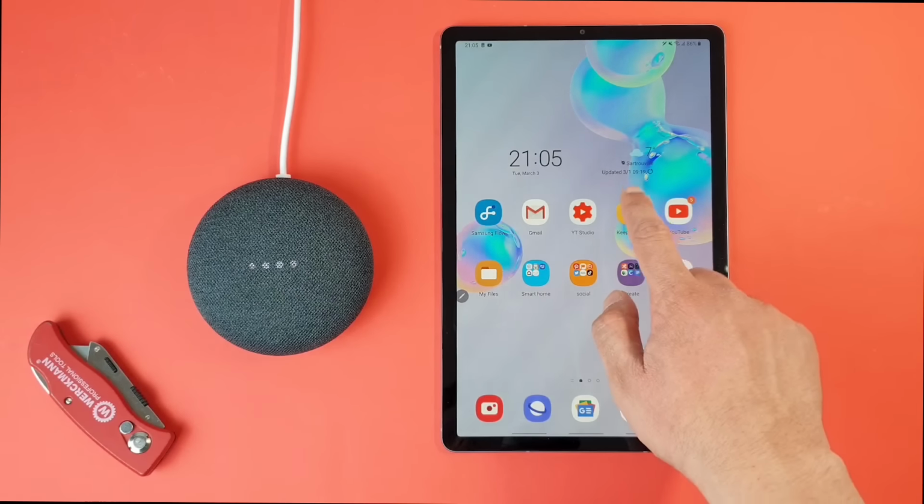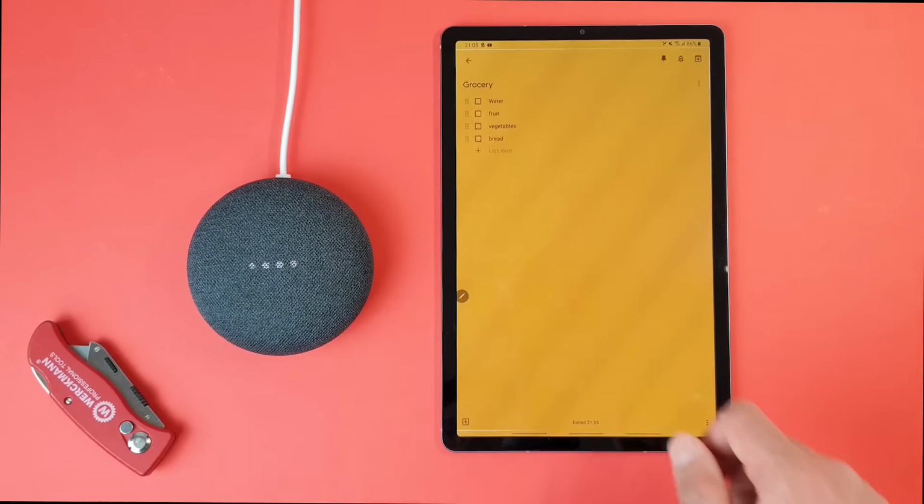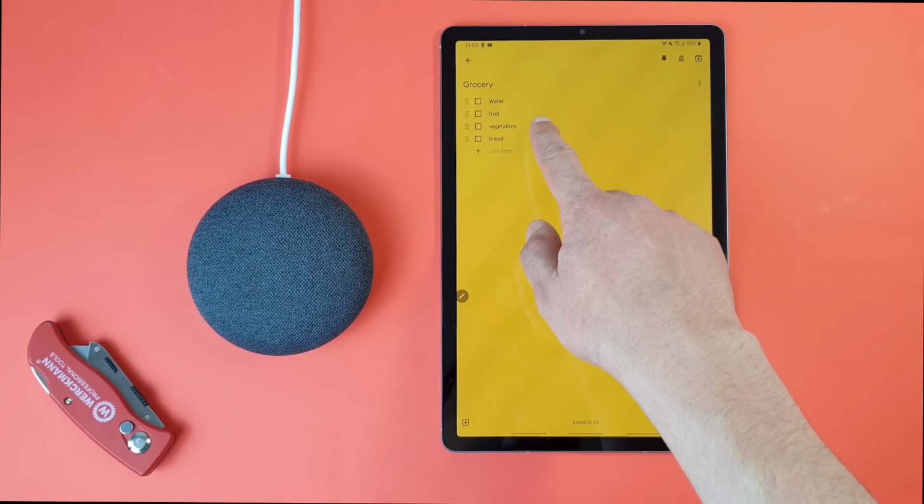You can find whatever you've added in the Keep app afterward. You can even create a new list by voice command.